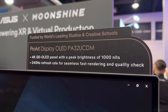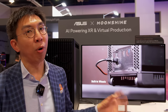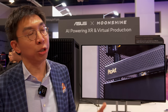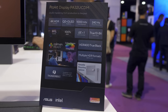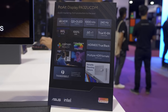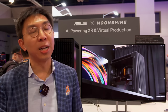Now, you may remember that Asus has launched a PG32UCDM, which is the gaming version from the ROG division. But this is the ProArt version, and the advantage is that it will have superior color accuracy to the gaming version. This will be factory calibrated to an average delta error value of less than 1 from factory. It will also support hardware calibration from Asus' own ProArt calibration software, from Calman, and also from Light Illusion's ColourSpace CMS system.